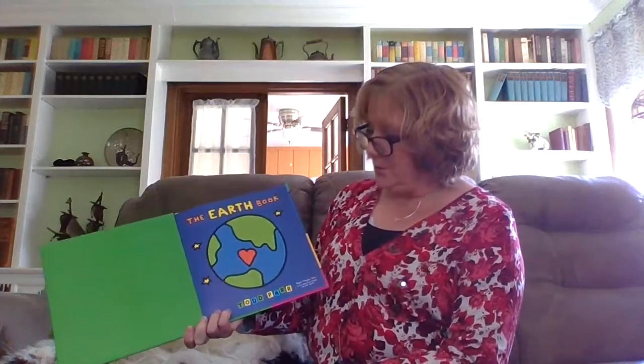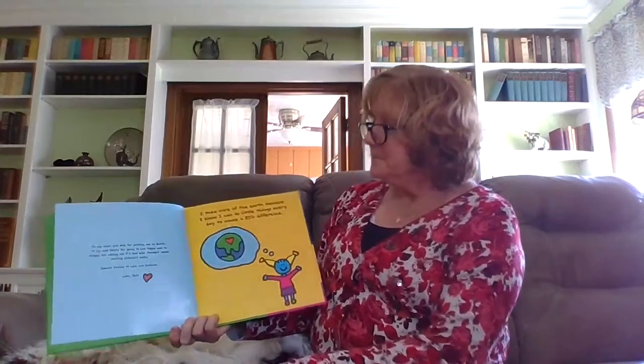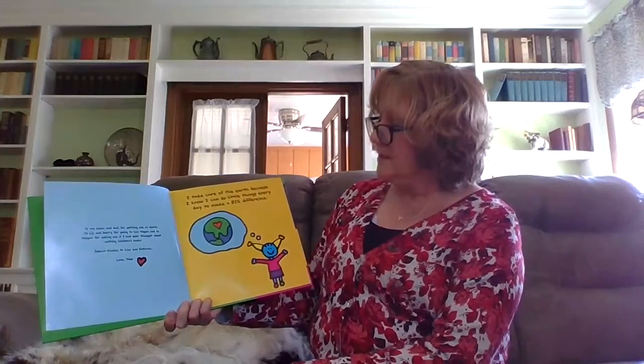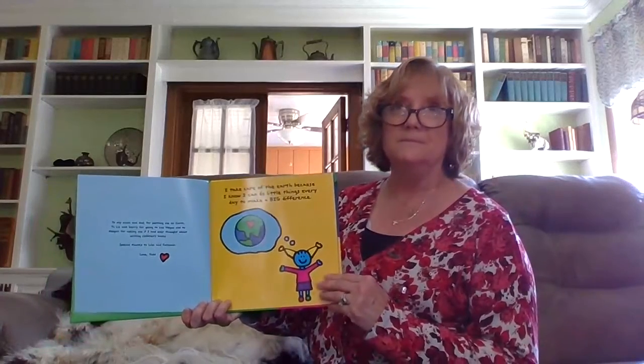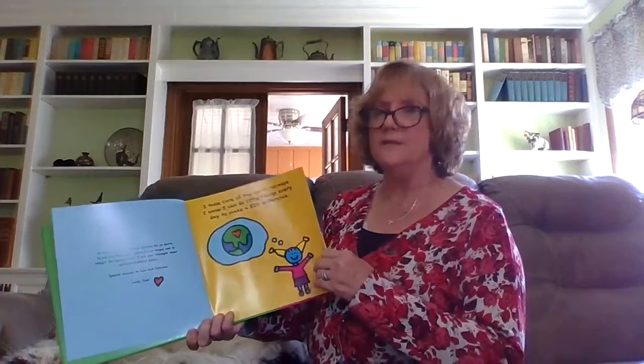The Earth Book. With that big old heart right in the middle of the earth. We do need to love our earth and take good care of it. I take care of the earth because I know I can do little things every day to make a big difference. I wonder what we can do every day.